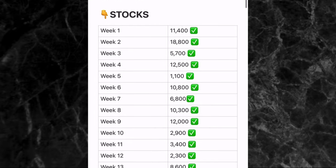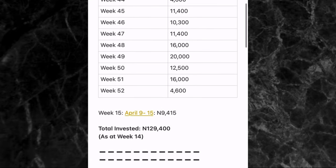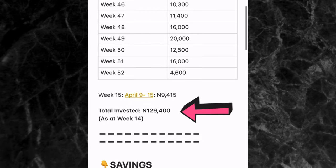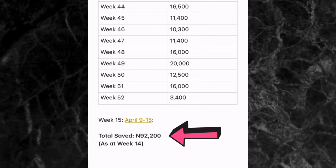And also, for the stocks part, if you scroll down, the total amount of money that I've invested from this strategy is 129,000 naira as at the 14th week. And then if you scroll down, the total amount of money I've saved is 92,200 as at the 14th week.